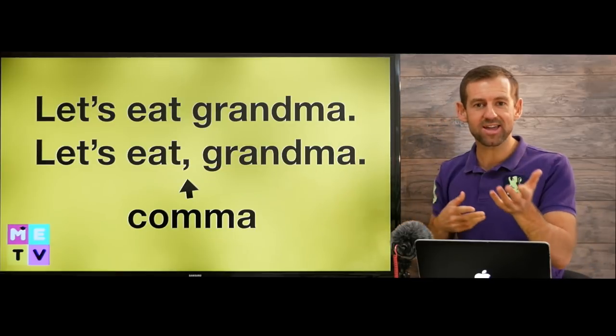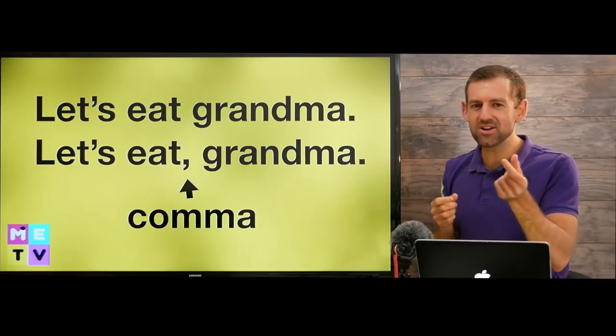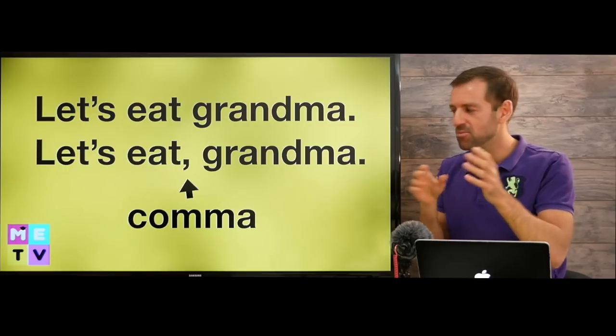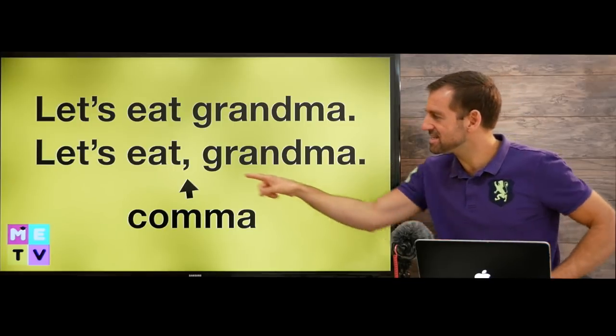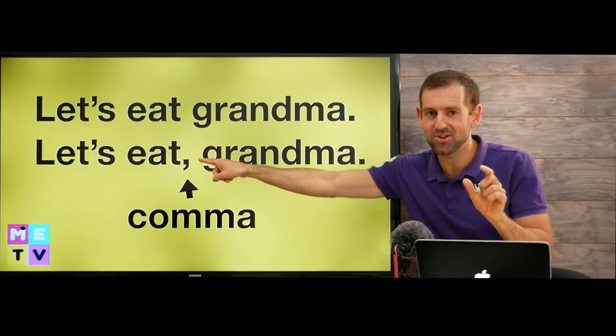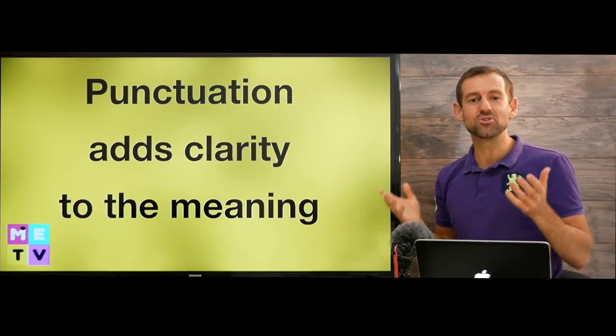Okay, so when we're talking, this is never going to be confusing because you can hear the pause, right? When we're speaking, we can hear each other. But when we're writing, we can't hear anything. So we need some symbol here to represent the pause, okay? That's why we have English punctuation.